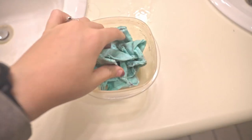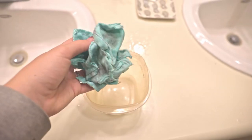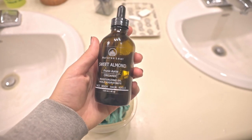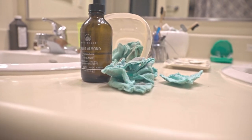I also quit buying cotton balls and cotton rounds, you know, to take off your makeup or to take off your nail polish. I still have some left from when I used to buy them, but for my makeup, I actually use reusable makeup remover wipes that I made for myself out of an old t-shirt. There are a bunch of brands that you can buy from as well, but I decided to upcycle an old t-shirt into my own for a double zero waste project.